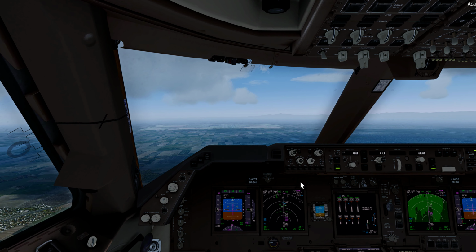Flaps 10. Check, flaps 10. United 710, runway 12 left, cleared for takeoff. Cleared for takeoff on 12 left, United 710. Flaps 10, green. Check. And my throttles. Check. 159 Golf Alpha, runway 12 left, fly runway heading, cleared for takeoff. 12 left, cleared for takeoff, runway heading, 159 Golf Alpha.